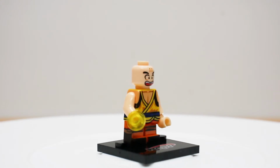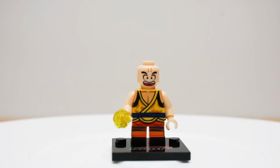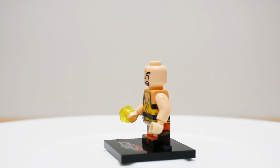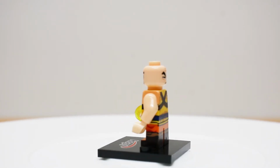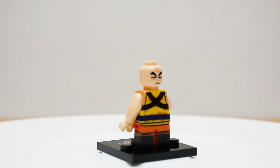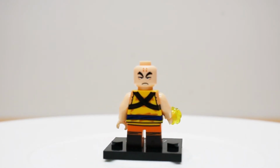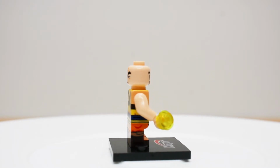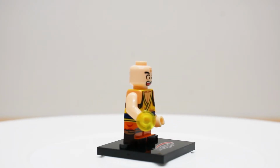Next, we get one of the most underrated characters, in my opinion, Krillin. Now, this one is a nice representation of Krillin done up in a Lego minifigure. And unfortunately, because they decided to go with the shorter frame for him, he actually does not have posable legs. It's just locked in place, so no movement there. So that does limit it a little bit.